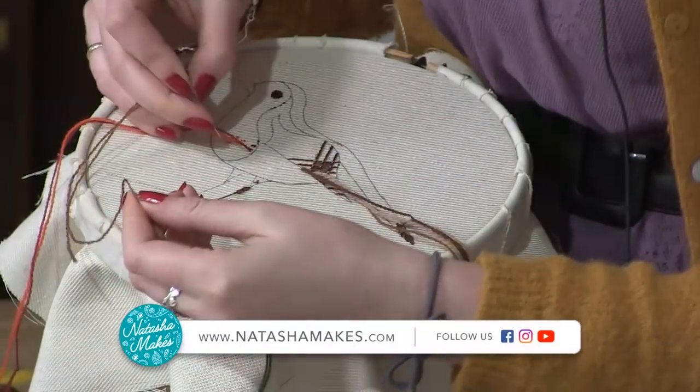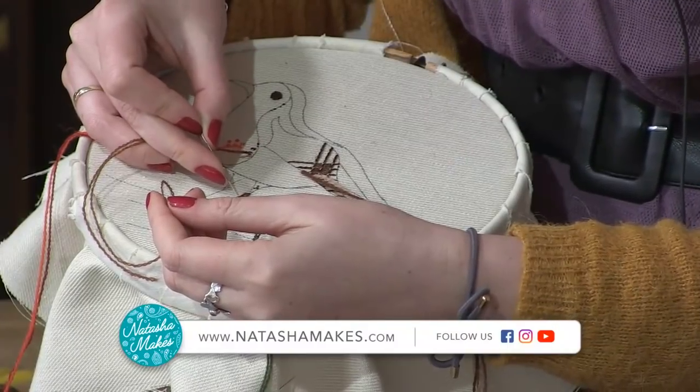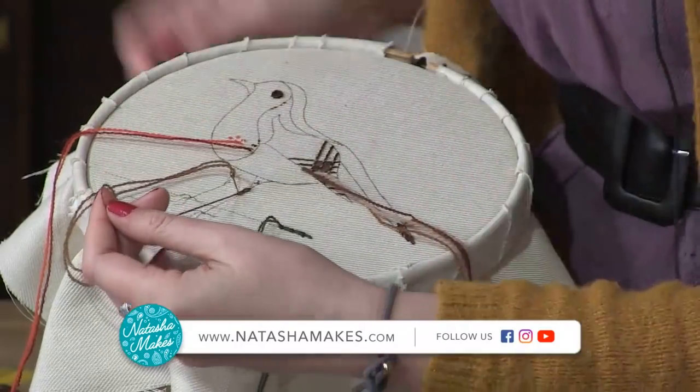So if you wanted to have the legs look a bit thicker at the top and thinner at the bottom, what you could do is make your stitches slightly shorter at the bottom and also pull slightly more. So you can adapt them.